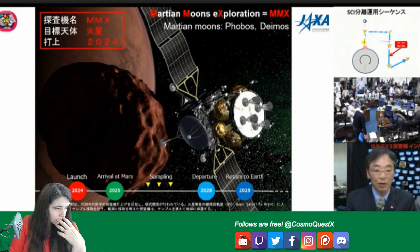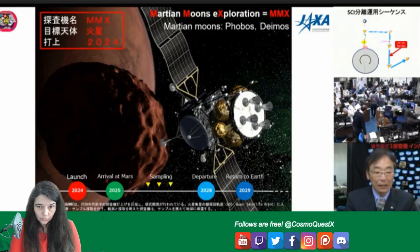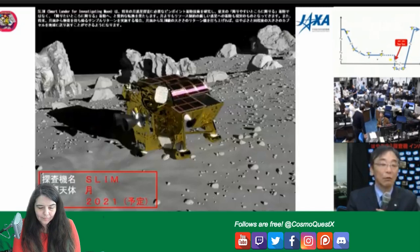And this has been a proposal which was approved by the government, and we have just started development. The launch is scheduled for 2024, and in 2025 it'll arrive at Mars, and it will conduct activities for 3 years, and will come back with a sample in 2029.